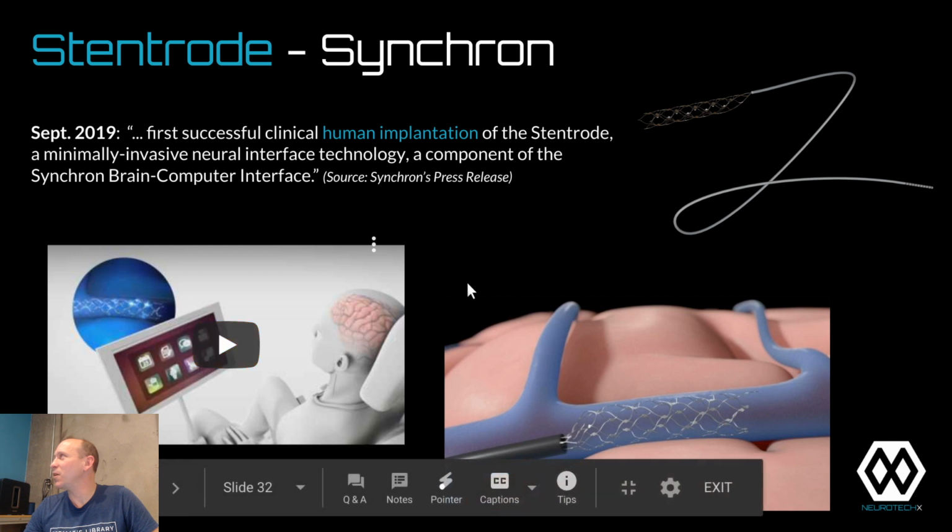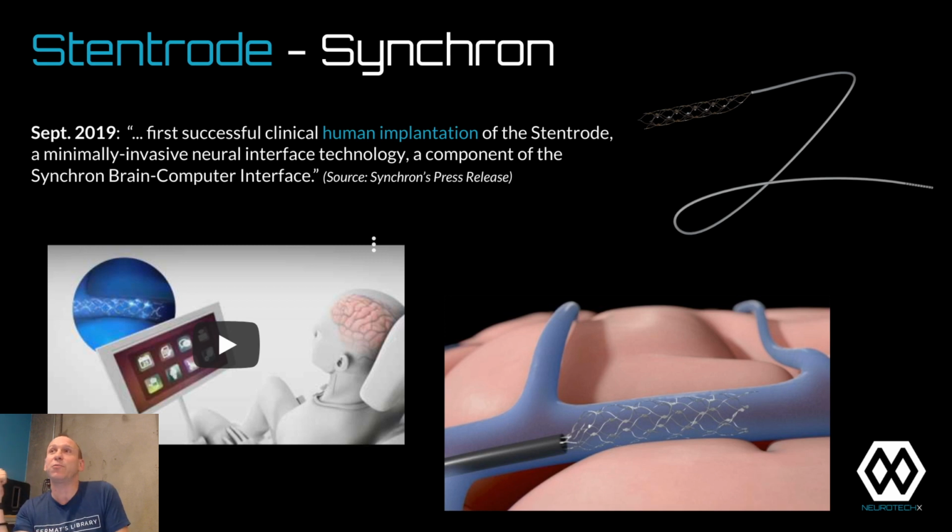That's awesome. So I hope that explains why they would go this way. You don't have to cut open the skull. And the other thing is that it's quite big, right? It's over this distributed area.